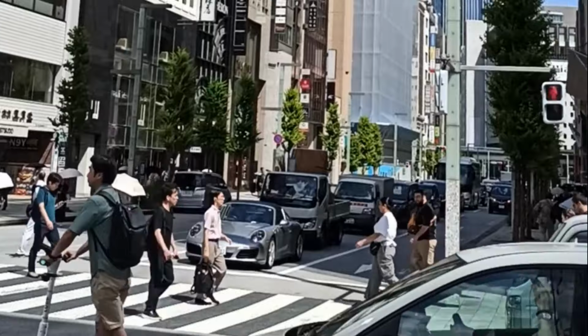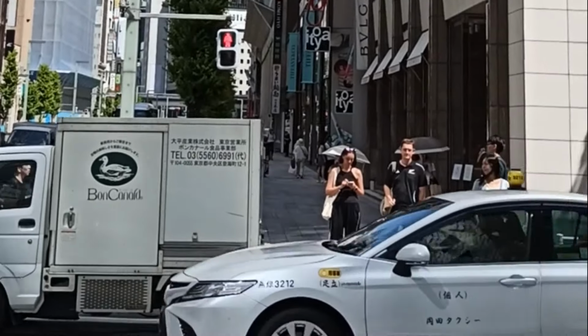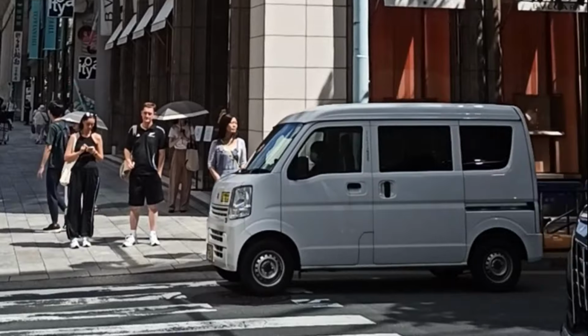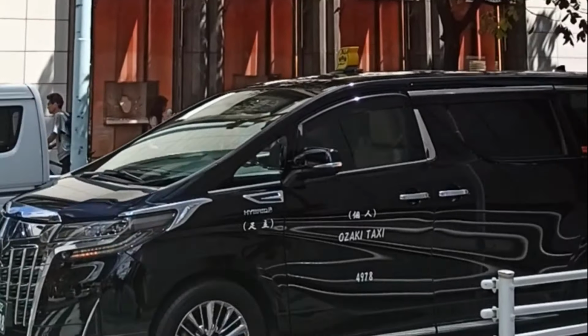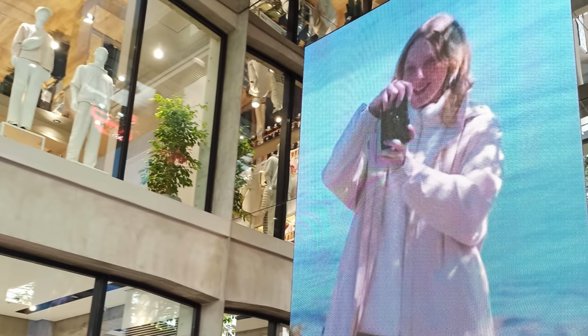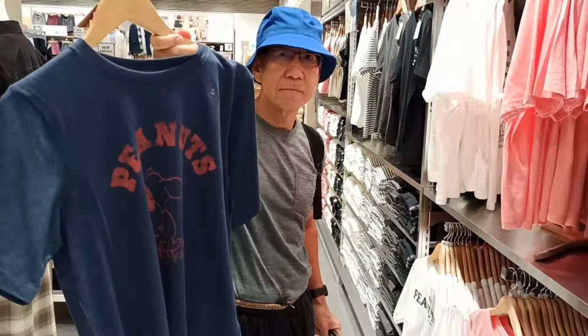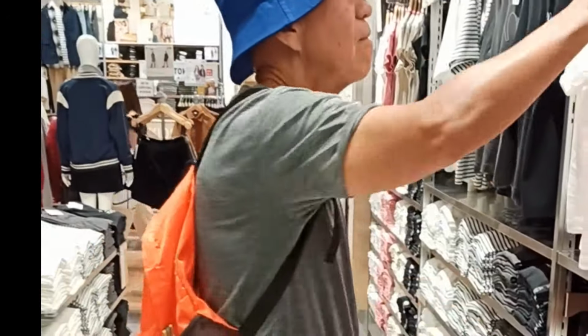Next, we head into the heart of Ginza's shopping district. One of the must-visit stores here is the massive 12-story Uniqlo Ginza. Whether you're looking for the latest fashion trends or classic staples, this flagship store has it all. You'll find everything from Uniqlo's regular collections to special collaborations exclusive to Japan. It's a shopper's dream.